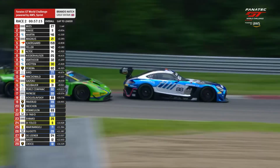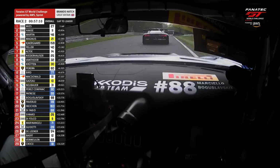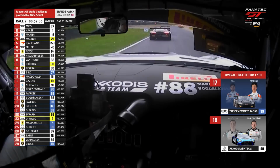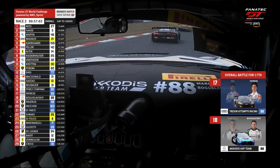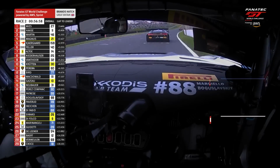Look, there's 80. Timo Boguslawski knows he has a job to do to get this car, the 88 Mercedes-AMG GT3, up as far as he possibly can during his stint. He'll probably only do a 25-minute stint. The maximum stint will be for Raffaele Marcello, who will then continue the progress that's made from the 88.